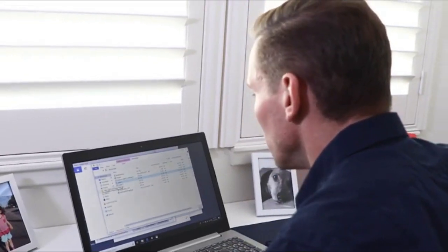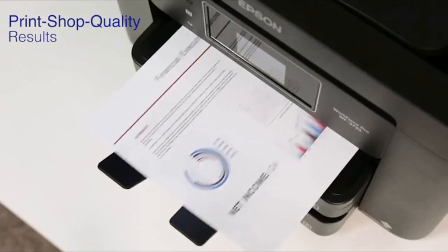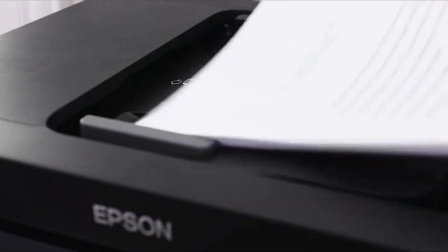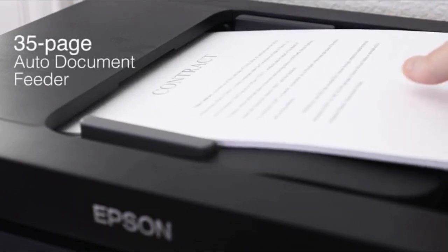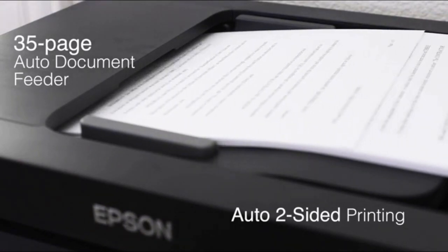Get professional results for your critical projects with print shop quality graphics and text, without the hassle and expense of outsourcing print jobs. Enhance your productivity with features like the 35-page auto document feeder and auto 2-sided printing, which helps you save time and paper.